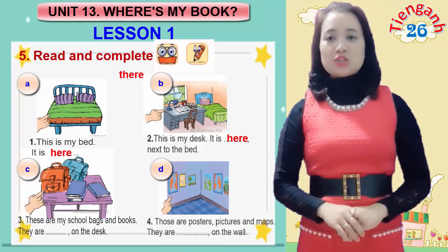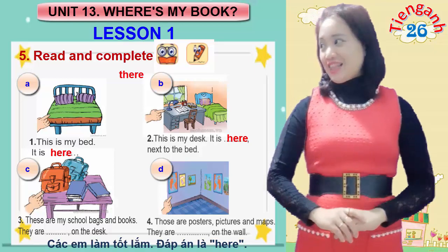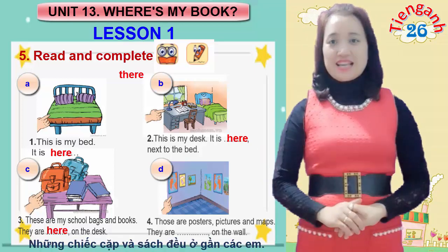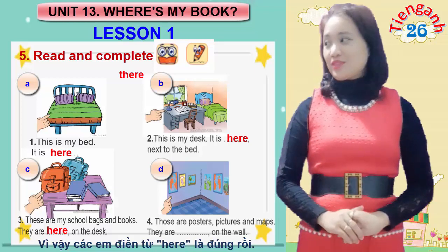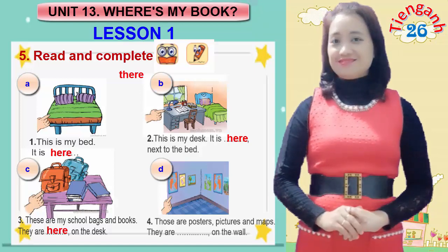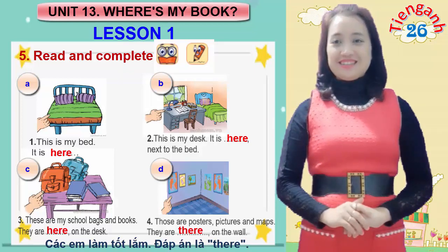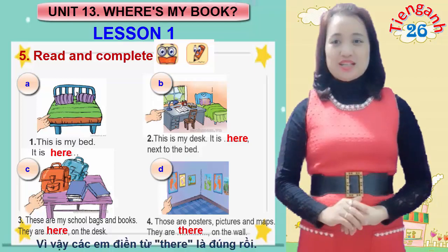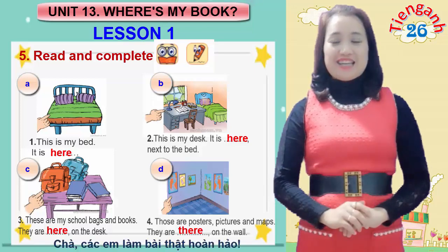3. These are my school bags and books. They are... Well done! They are here on the desk. Yes, the bags and the books are close to you. So we write here is correct. 4. There are posters, pictures, and maps. They are... good. They are there on the wall. Look at the pictures again. The posters, pictures, and maps are far from you. So the correct word is there. Wow, perfect. You did very well.